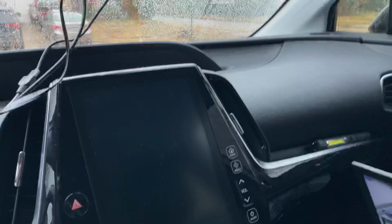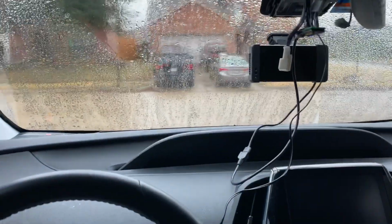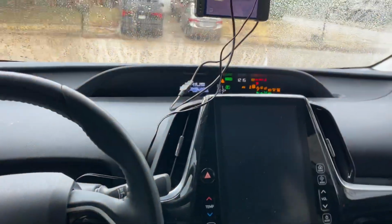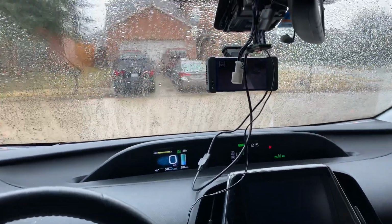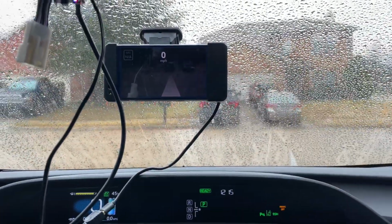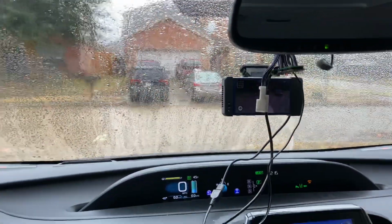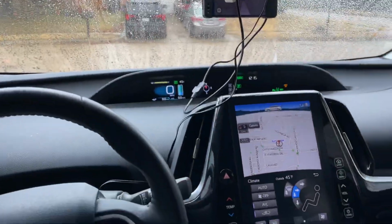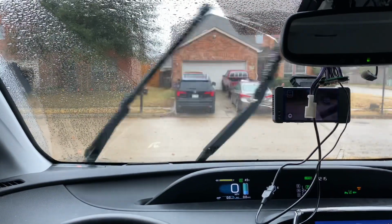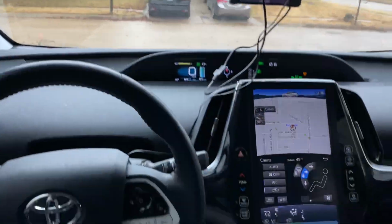So I'll put this away. And let's start up the car. You can see it's already working good. Car is initialized, no errors. Okay, a little bit rainy out, but Open Pilot can deal with that. So let's hit the road.